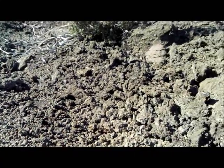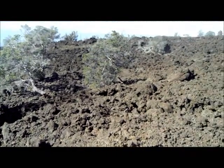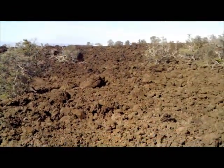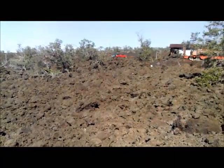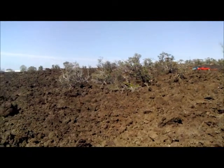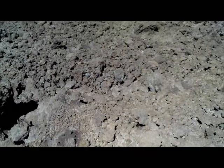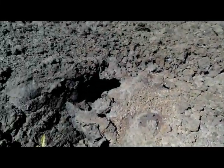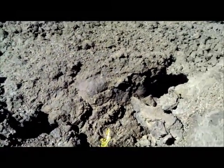A lot of volcanic rubble here with some nice ohia trees. A person could groom this property with a little Caterpillar bulldozer of some sort. I've heard that this particular variety of lava isn't too bad to bulldoze. You get some of those big boulders there, you might have to roll them out of the way. Might take something like a D8 or a D9 to do this easily.